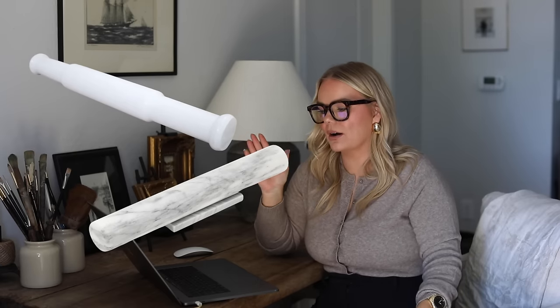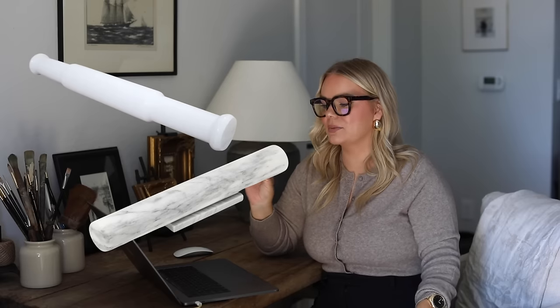two marble rolling pins. One of them is a little bit more sleek and modern, and the other one has a little bit more going for it. It has a little handle space, but it's still solid marble. I can't decide between the two. I love them both so much. I kind of lean a little bit more towards the sleek one because I feel like it would just be super easy to use. Maybe I need both. Maybe I need both, but super good. If you are looking for a rolling pin, these ones look like a good one.